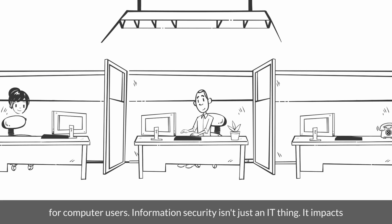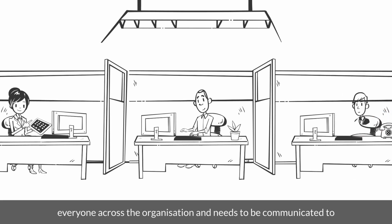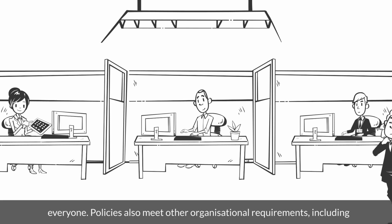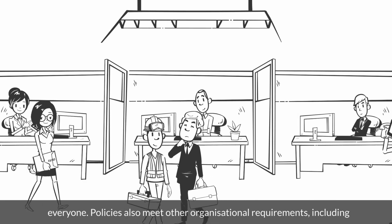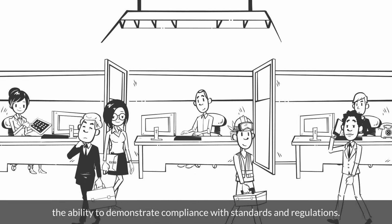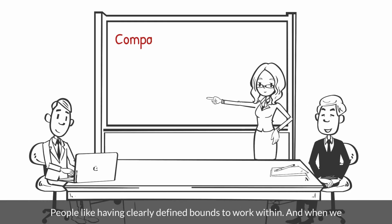Information security isn't just an IT thing. It impacts everyone across the organization and needs to be communicated to everyone. Policies also meet other organizational requirements, including the ability to demonstrate compliance with standards and regulations. People like having clearly defined bounds to work within.